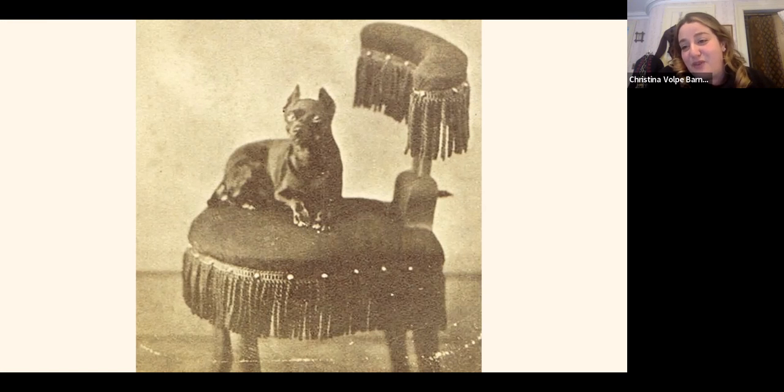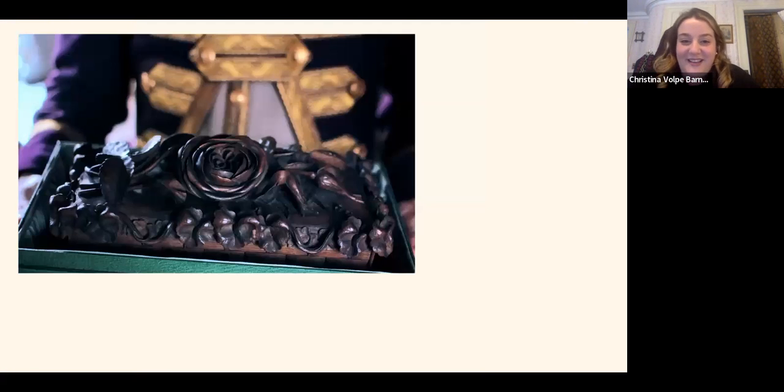As you can see, this photo was taken in a studio, so the dog was brought to the studio and asked to sit on this chair, and he was just adorable. He was very well loved by the family, and we have a small area in the museum today dedicated to him, where you can come see his little doggy bed and his little doggy brush and the outfit that they would put him in, because that transcends time, right? Our love for our furry friends.